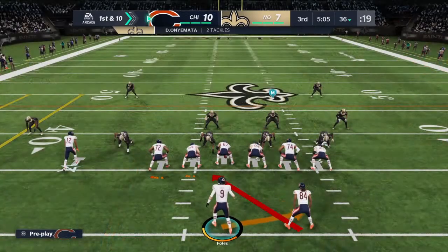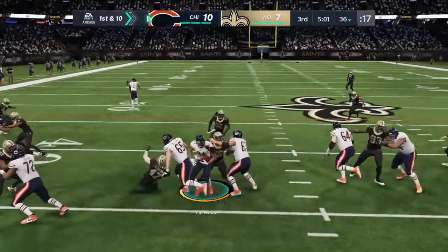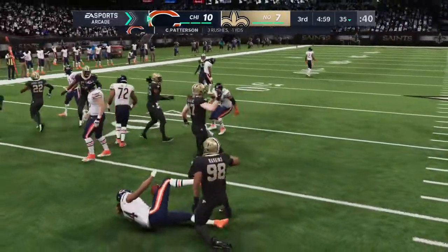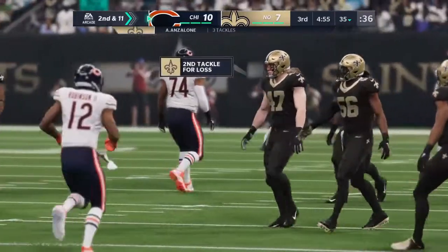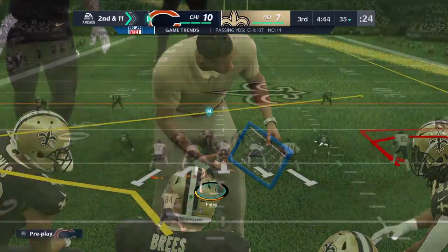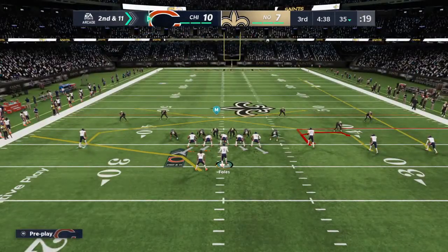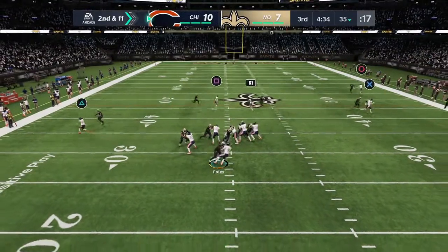So from the 36 now, 1st and 10. A shotgun handoff to Patterson. And the reinforcements come in as they're going to stop him behind the line. Officially, it's a 1-yard loss. That's going to bring up 2nd and 11. This defense is just flat getting after it. They have not given up much of anything in the run game. Case in point right there.